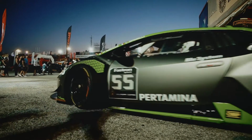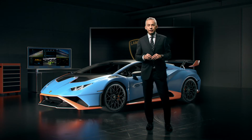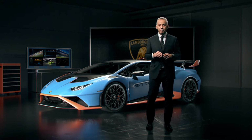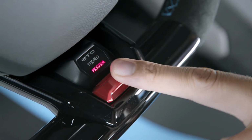Professional drivers select their own ideal setup on the steering wheel, and the mechanics finalize the last modifications at the pits. What we have achieved is with the combined use of LDVI, rear wheel steering, magnetorheological suspension and torque vectoring, which is managed by the driver on the track and mechanics, and is optimized in real time with the Anima in STO.